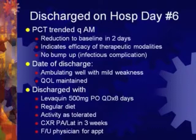So at date of discharge, he was ambulating well with mild weakness. His quality of life was maintained. He went back to being a resident. He was discharged with Levaquin and a regular diet, activities as tolerated. He followed up in 3 weeks and did get a chest X-ray, PA and lateral.